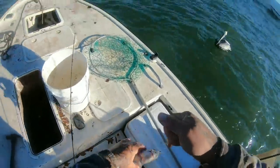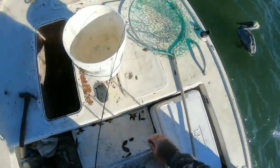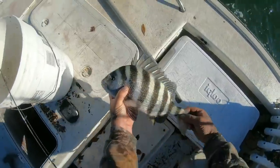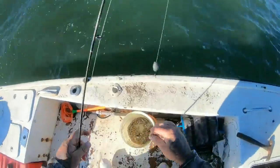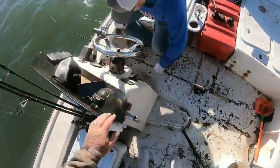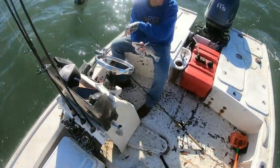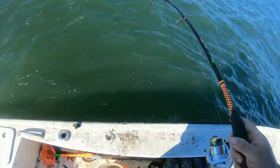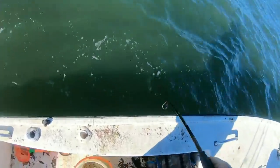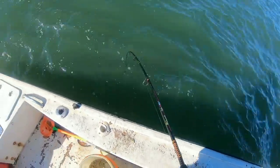Having a hard time getting them to bite the sand fleas, though. Got a good one, though. Not a bad one. Awesome. Look at the size of that whiting. You see that thing, dude? That's a dog whiting. Holy cow. I wasn't expecting that. All right, guys, I'm hooked up. Feels like a pretty good one, too. Man, that's a good fish. That's a good one, Justin.